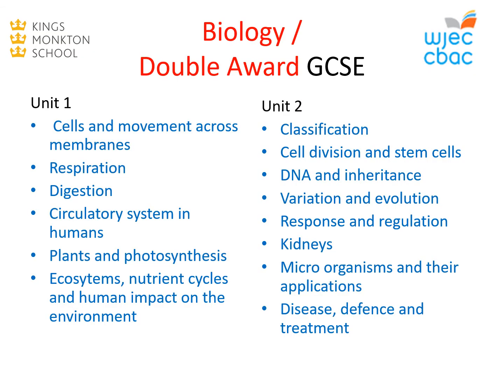On the screen now, you can see the units that you do in biology. Unit 1 is what you do in Year 10, and Unit 2 is what you do in Year 11.